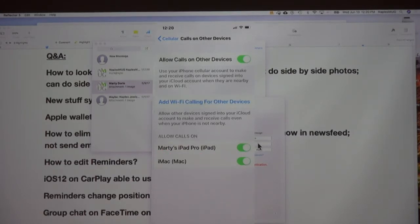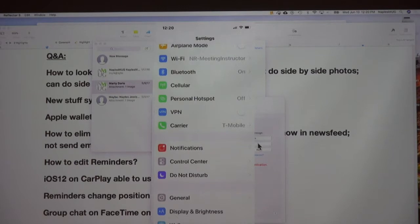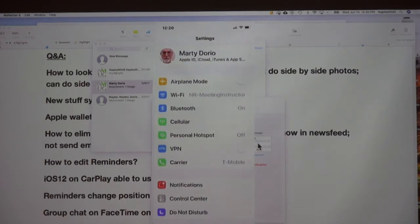Marty, how did you get to cellular? I know it's settings, but. Cellular is in settings. Okay, so general and then. No, it's not general. It's right there, under your little face on settings. Oh, my. Fourth one down, cellular. Cellular, I get it.